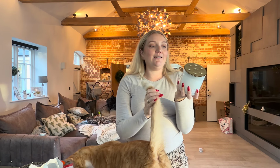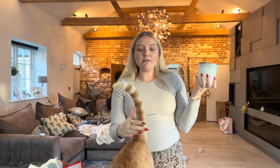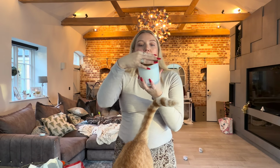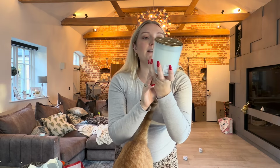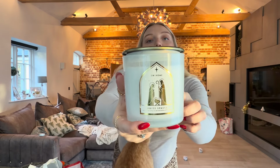So I really wanted to update all the candles, because the candles that I bought in my last TK Maxx haul were like end of September, I think that was. So they did me for like the October season, and now obviously we're moving into winter time. So I picked this one up, which is called White Spruce from DW Home. I picked this up, that was $9.99.